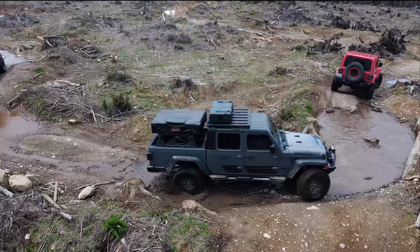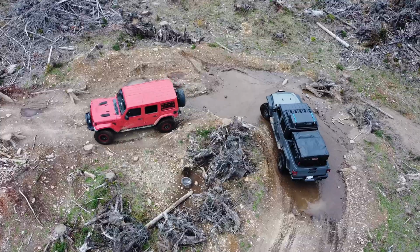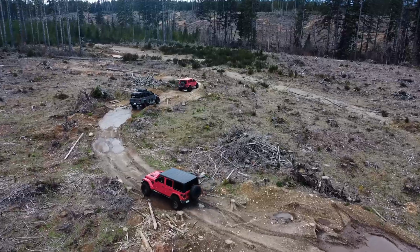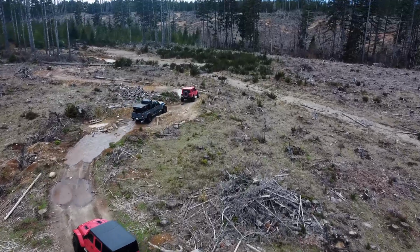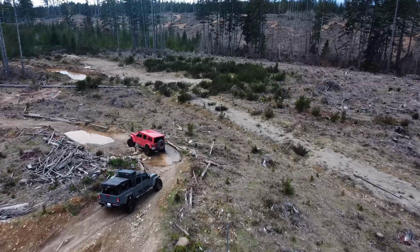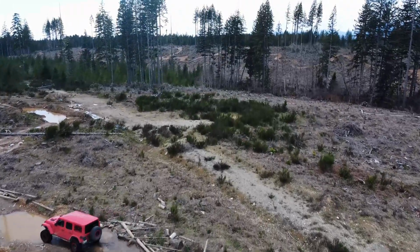And then it was a little more driving through the tight, twisty trails in the trees. We then ventured up onto the new West Loop Trail through the clearcuts. And it was more tight and twisty turns, but this time we only had stumps to worry about.